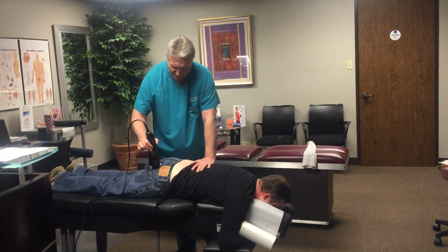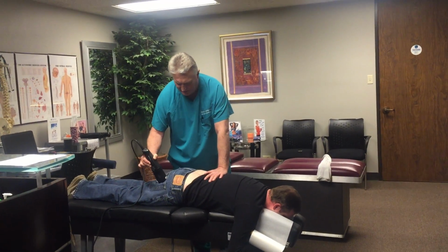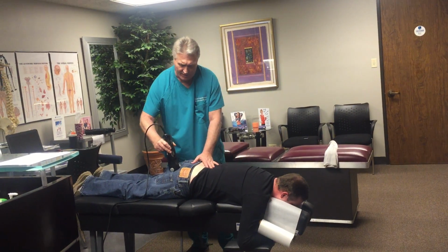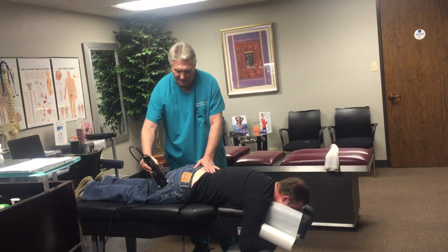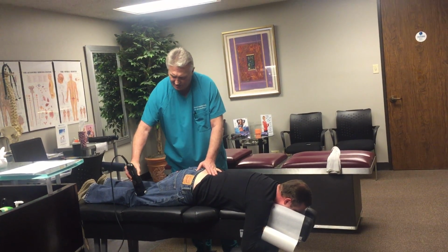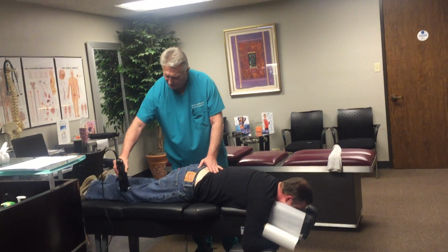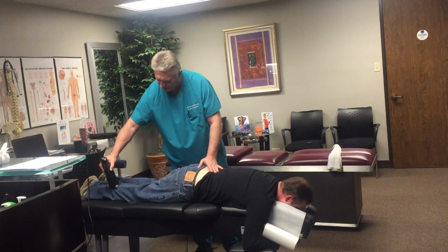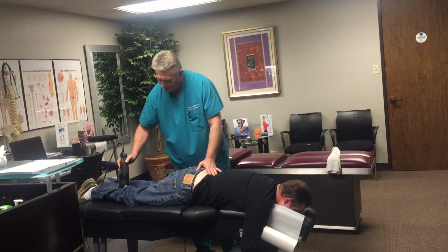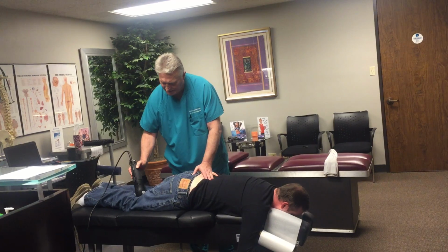Follow that 45 angle obliquely right down through the pelvis there. And this, by the way, is the pathway of the sciatic nerve coming out of the sacroiliac region and the sacrum, going down into the legs, all the way down into the calves. Kind of ticklish there, huh?